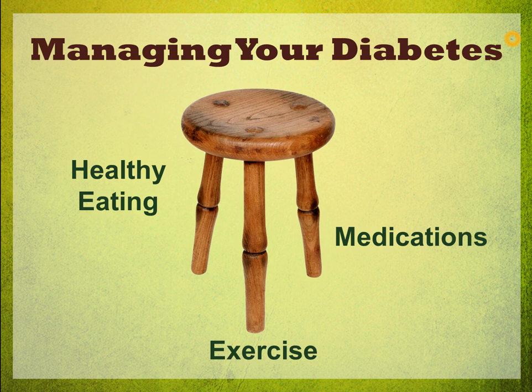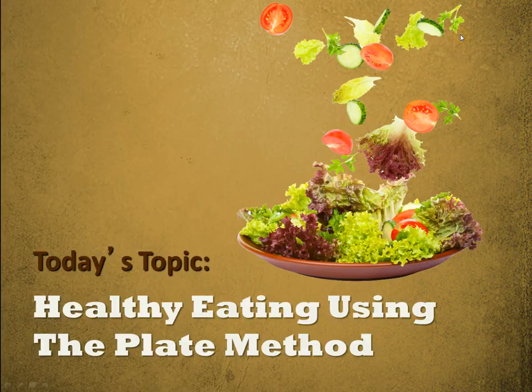Whether you're new to diabetes or have been living with diabetes for a longer period of time, there are three basic ways we are able to control the amount of sugar in the blood, commonly called the three-legged stool approach. Three legs of the stool represent healthy eating, exercise, and medications. You'll notice that 2 out of the 3 legs, diet and exercise, are controlled by you. Each leg of the stool is just as important as the other, and today we'll focus on healthy eating.